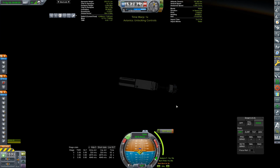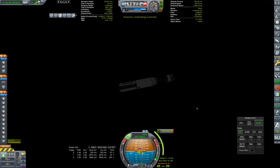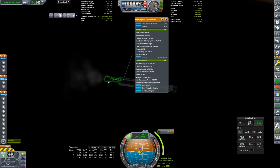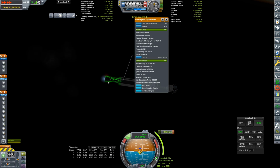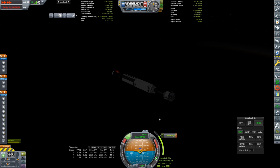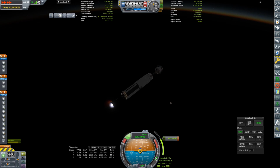All right, just a couple seconds until we are staging. And fire up the engine and away we go. Looks like we have a good ignition on our Agena B. All right, so we'll time warp through this part of it. We were holding on the node, and that should all be fine. So yeah, hopefully it's going to be pretty good.